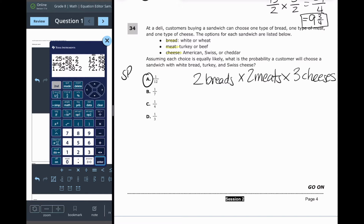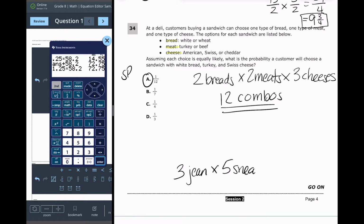Well, 2 times 2 is 4. 4 times 3 is 12. So there are 12 combos possible. That's why I love this math, because I used to try and figure out how many outfits can I make. Like if I had 3 jeans, I have 5 different sneakers, and 4 shirts. I could just multiply all those together to figure out how many different combinations I can make. I can make 15 times 4, I can make 60. So those are all the combinations.